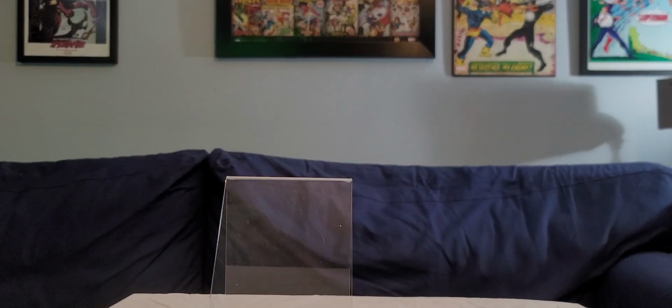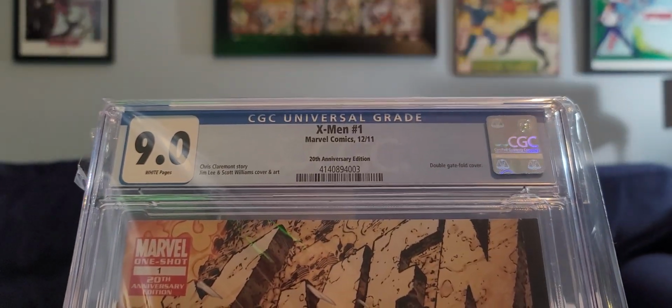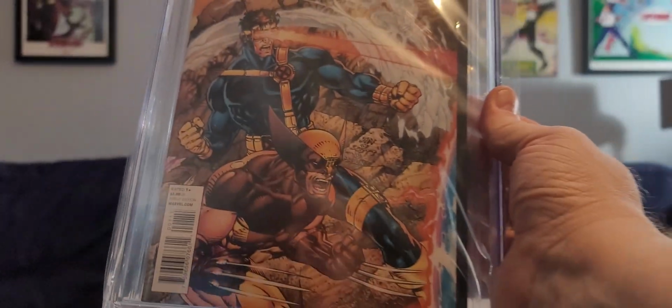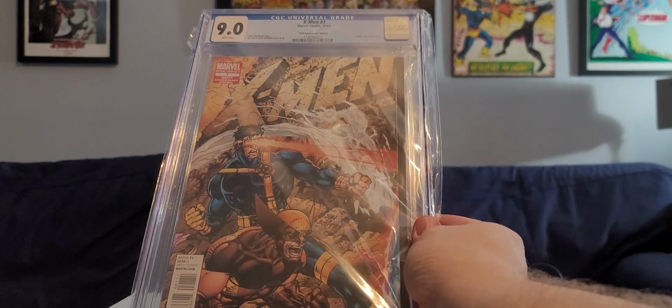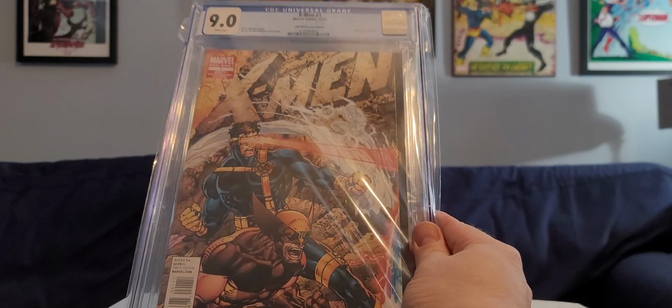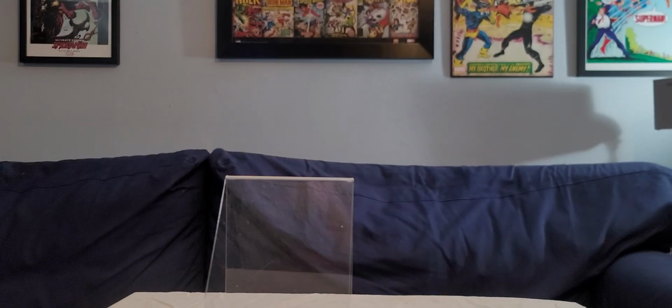Now it's kind of silly, because you'll see right here on the gatefold edition, this is the 20th anniversary that came out. This is a 9.0 White Pages. This particular issue, you'll see that the claws are popped out. And this is the gatefold edition that has all the different covers from the previous issues.